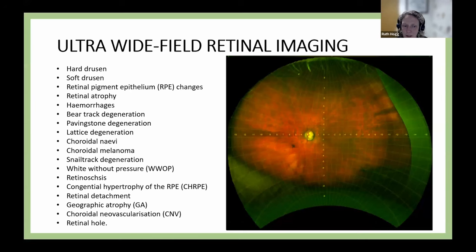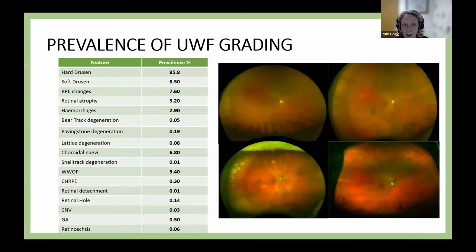And she looked at those. I think there were 21 different features that we had identified from the literature that could potentially occur in the retinal periphery in the population. So she was able to go through all of those. And some of the interesting things was that in the periphery, over 85% of people had what we would describe as hard drusen, the small deposits similar to those that we would traditionally see in the center in AMD, and about 6.5% had the soft drusen.